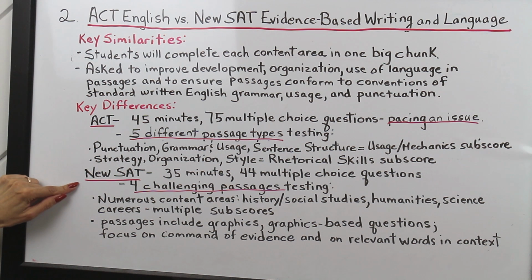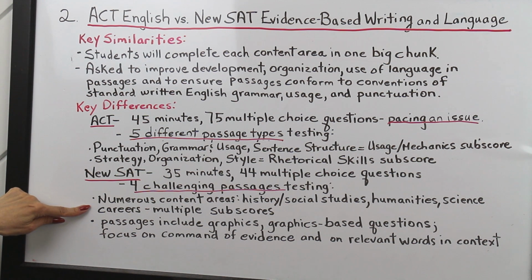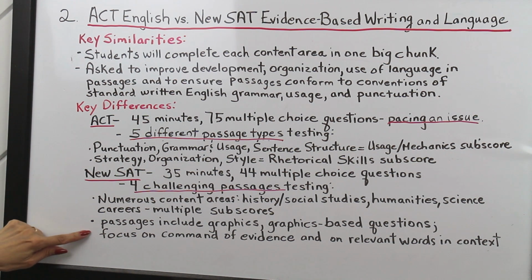Now on the new SAT, evidence-based writing and language, that test is 35 minutes and you have 44 multiple choice questions. So you have fewer questions. However, there are 4 challenging passages testing numerous content areas: history, social studies, humanities, science, and careers. There are multiple subscores. And this is different. The passages, the reading passages, include graphics and graphics-based questions. There's a strong focus on command of evidence and on relevant words in context.